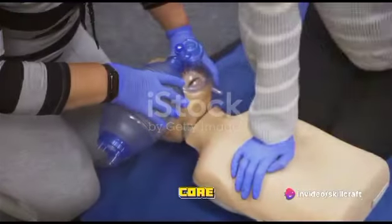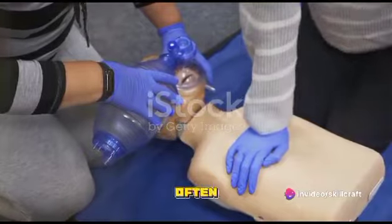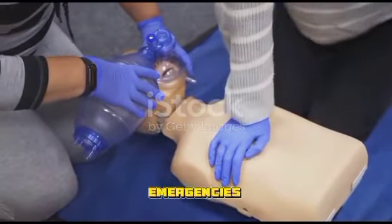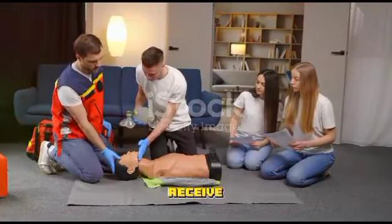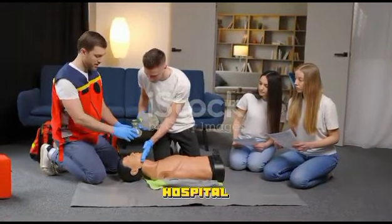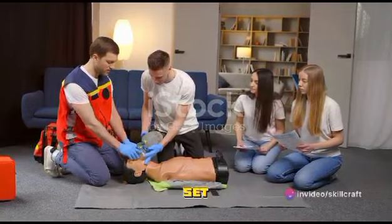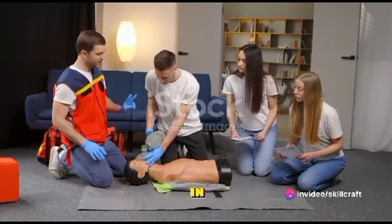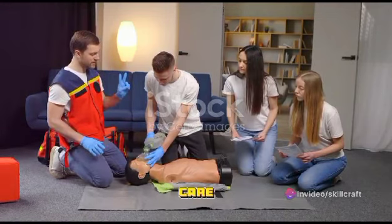At its core, basic life support, often abbreviated as BLS, is a level of medical care used during emergencies until the victim can receive full medical attention at a hospital. It's a critical skill set, encompassing measures and techniques that can save lives in the absence of advanced medical care.